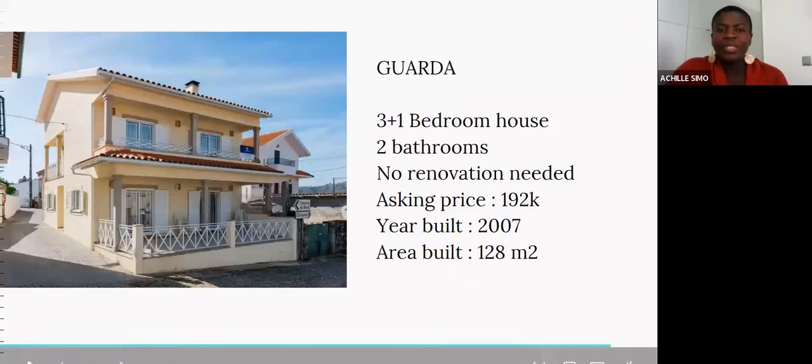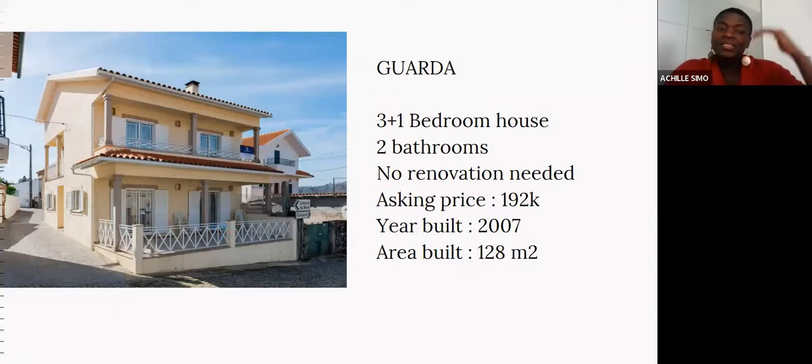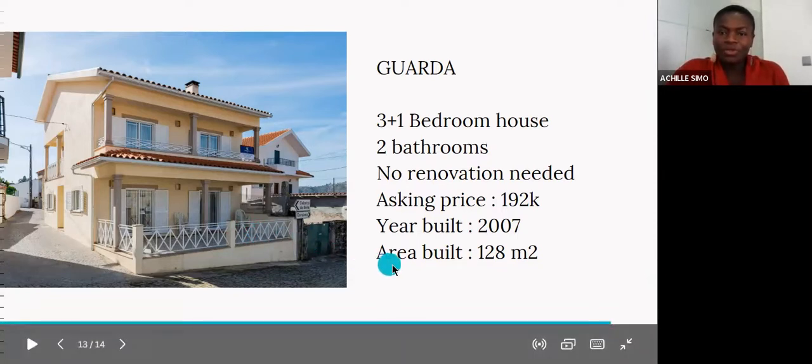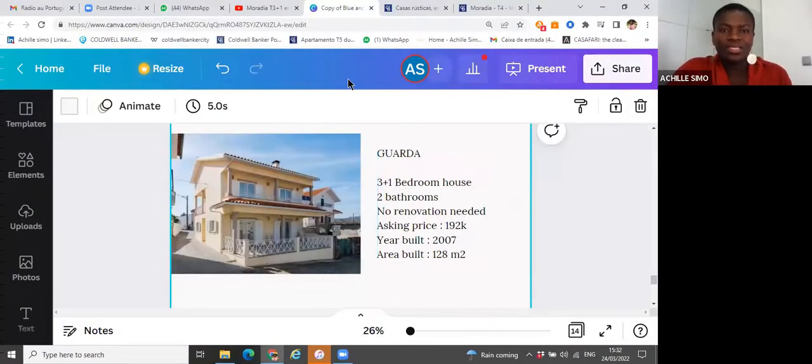We have another one, which is here in Guarda. It's located in the north of Portugal. This house is also on the market for Airbnb. 3+1 bedroom, 2 bathroom, no renovation needed, and it's only 192K. And it was built in 2007. So it's really a great house. And I think I have this on video so you can have an idea of how the house looks.